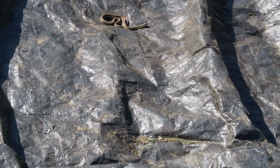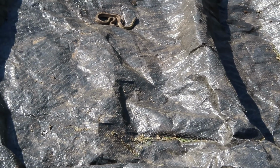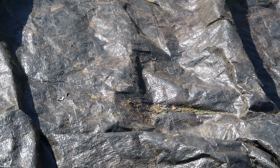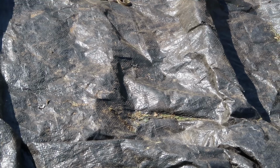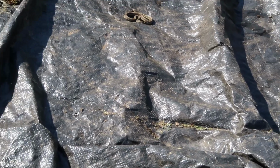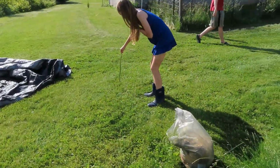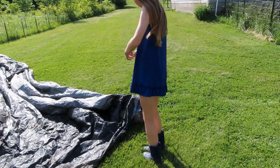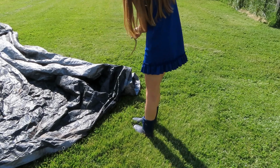It's a little hot. And we have a couple of these guys. Snakes are awesome. They kill a lot of pests. A lot of people are scared of them. These garter snakes won't hurt anything. So we found a couple of those. Just wanted to share them with you. Nest of snakes. How cool is that? Where are the other ones? They're folded up in there.